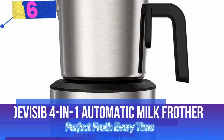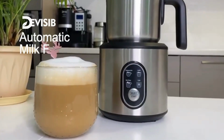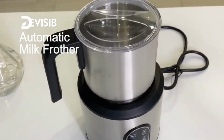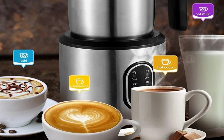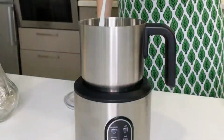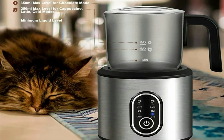The next is Number 6. Divisib 4-in-1 Automatic Milk Frother. Perfect froth every time. This electric milk frother delivers smooth, creamy froth with ease. With a 350 milliliters stainless steel pitcher, it supports hot and cold frothing and heating, ideal for lattes, cappuccinos, and more. Designed for dairy milk, it creates consistent froth when using fresh, cold milk at 46 degrees Celsius.